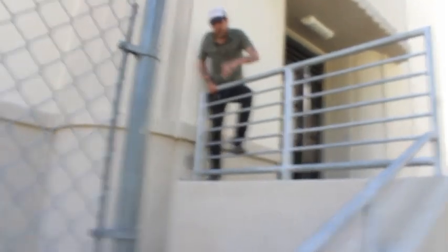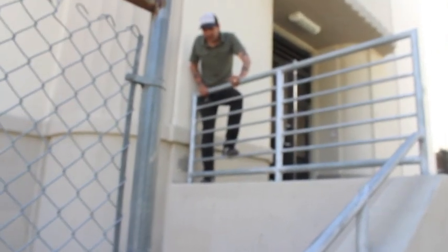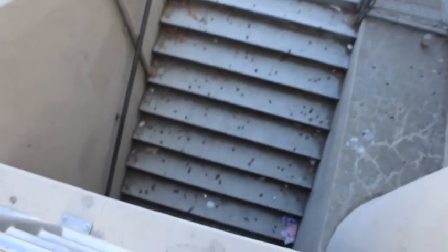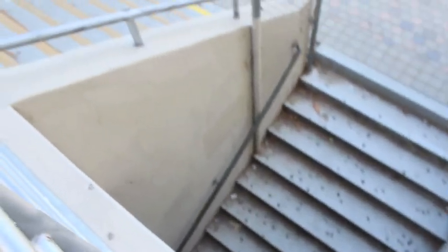A lot further of a drop than it seems like from a movie. I would not jump that. You gotta see it from a different angle. See it from up here. Look at this world. It's the other angle you never really see. That is a far drop.